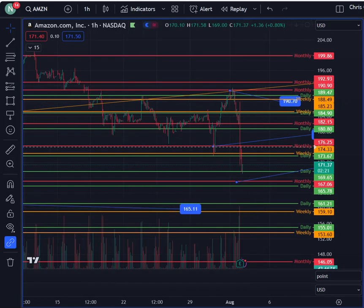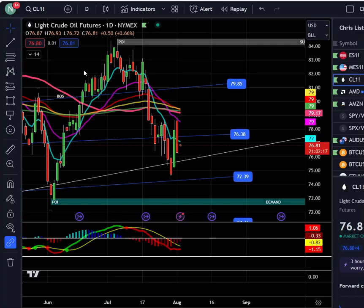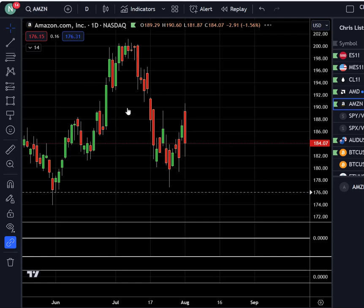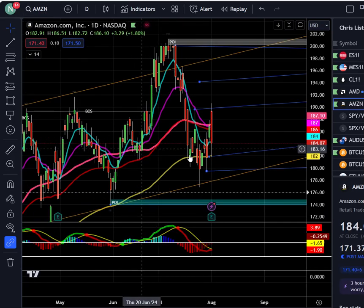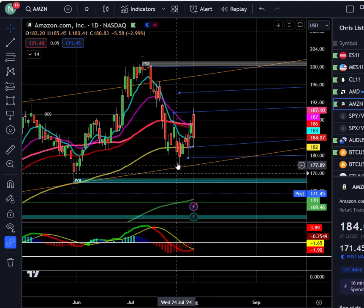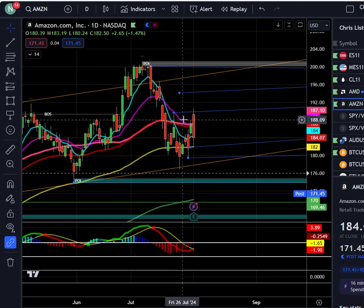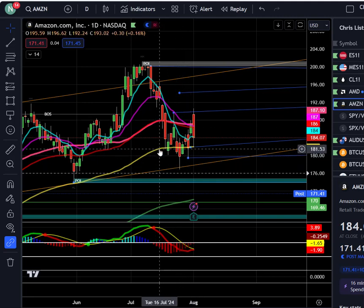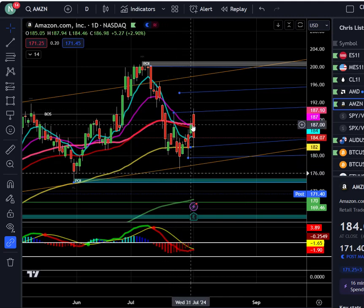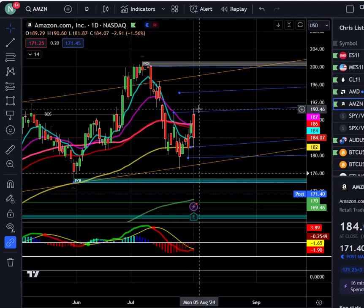Let's take another look at it from a moving average perspective, and you'll see how ugly this looks. So, I mean, take a look at that. We were bouncing off the 100, came down, tested it, bounced, broke it, bounced up. It looked like we were doing okay, but we couldn't get above the 50. Had a nice move up, and now we're back down again.